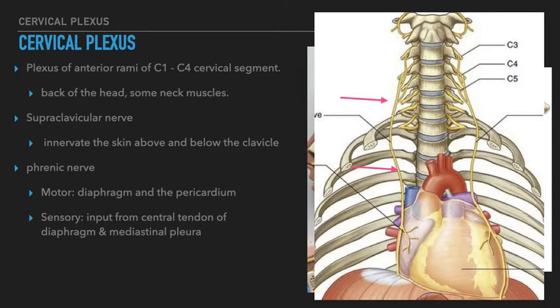The next nerve I want to talk about is the phrenic nerve. Now this is a mixed nerve. It's got both motor and sensory information. This nerve is shown here. I've got pink arrows pointing toward the phrenic nerve, and it comes down on either side of the vertebrae.